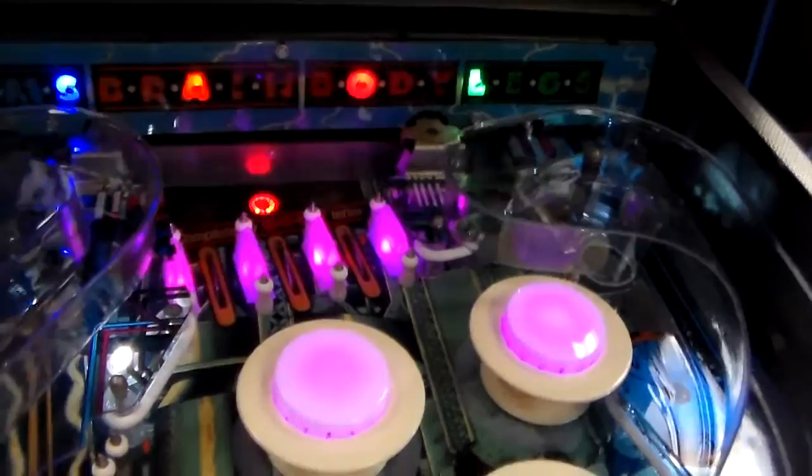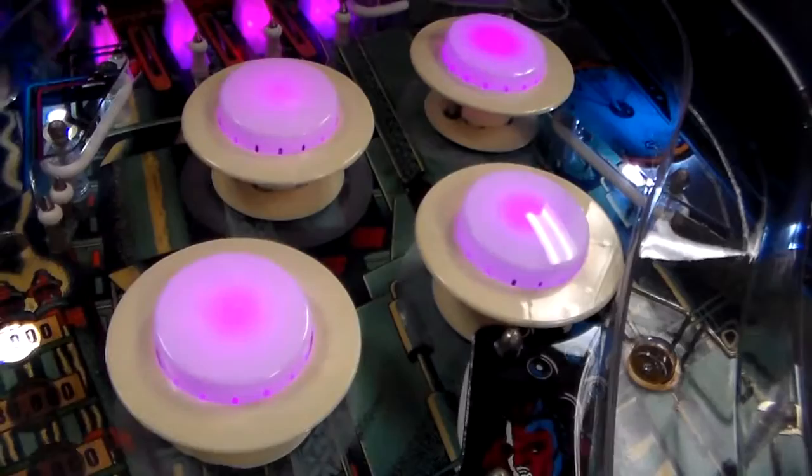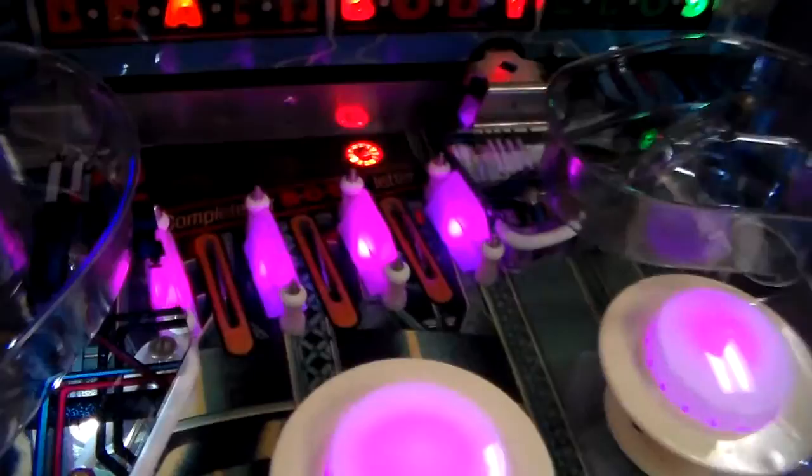And then because the ramps were no longer pink and no longer purple, whenever we did the LEDs up here in the top in the pop bumpers, instead of making them the original white, we went ahead and put the purple LEDs in there to kind of give it a hint of that color back. Makes it look real cool. So anyway, we thought it came out pretty nice.